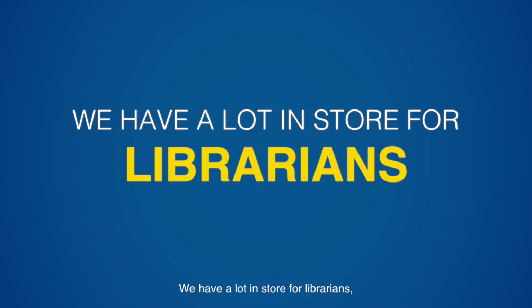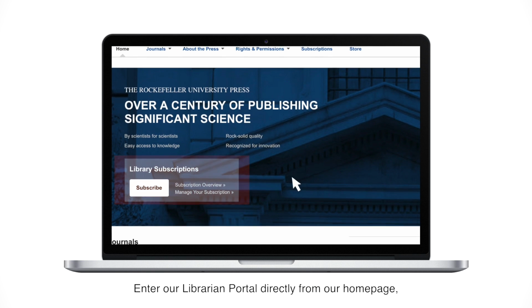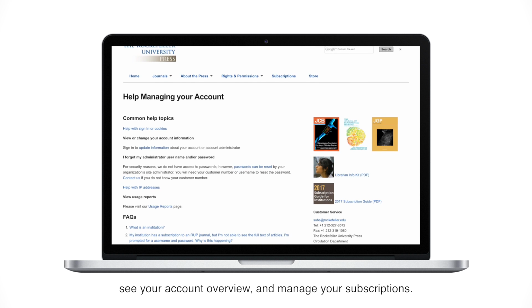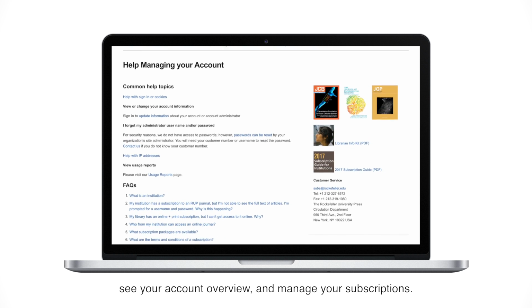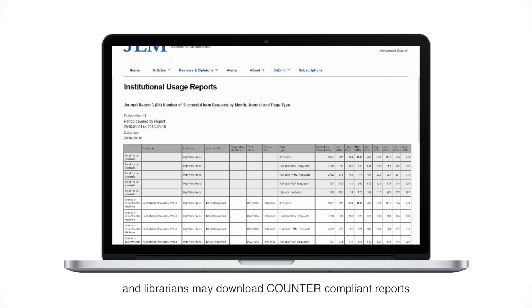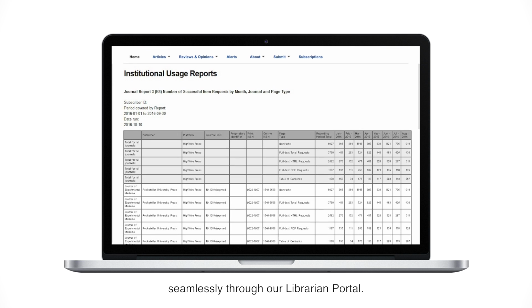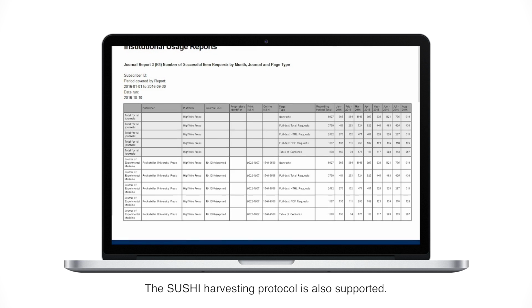We have a lot in store for librarians, like easy account management. Enter our librarian portal directly from our homepage, see your account overview, and manage your subscriptions. We offer direct access to usage stats, and librarians may download COUNTER-compliant reports seamlessly through our librarian portal. The SUSHI harvesting protocol is also supported.